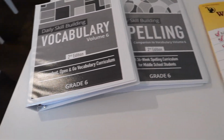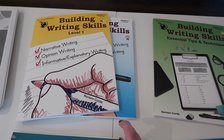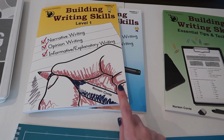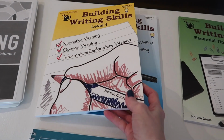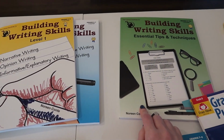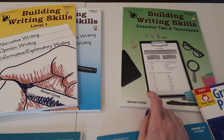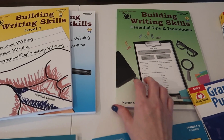So we have that. For writing, I'm really excited. We have a couple new resources. I love Critical Thinking Company. We've used them for quite a few things. We're going to be doing Building Writing Skills Level 1, Building Writing Skills Level 2, and in combination with that, Building Writing Skills Essential Tips and Techniques. This is a lot about adding better verbs, better word choice, and a lot of figurative language that you're learning about.